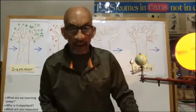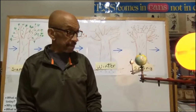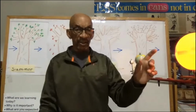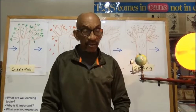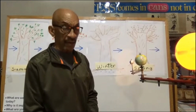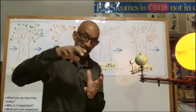Now I'm going to stop sharing my screen with you guys, and I've got a model here showing the relationship between our sun, the planet Earth, and even the moon. But we're not going to talk about the moon because that's going to come later. The sun is the center of our solar system. And Ms. Ramirez talked about our planet spinning, right? Rotating. Well, I've got another word for you, and that is revolving, because what causes the seasons is the fact that our planet, the planet Earth, is tilted at an angle.